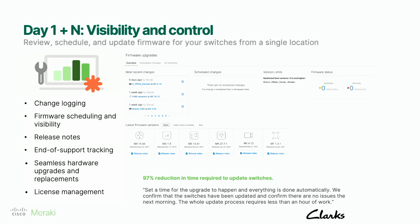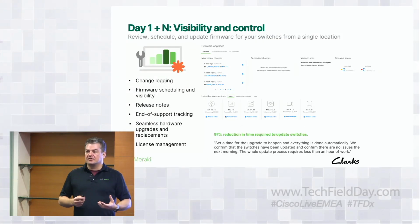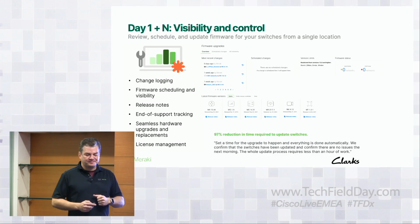Verification and validation, understanding that there is no other way to upgrade a switch than through Meraki Dashboard. So you remove a lot of the complexities around having to have a TFTP server, download the right CCO, make sure your flash is clean. That is all taken care of by Dashboard. So you get to focus on what's really important to the business and building on the platform rather than having to manage and keep the lights on.